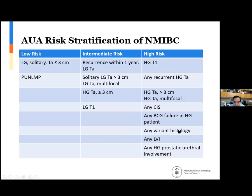Also, mention of variant histology. But you will very rarely see variant histology from a TUR, almost never in a low-grade disease, and very rarely in a small high-grade disease. So mainly, you know, recurrent, large, multifocal, high-grade disease or high-grade T1, obviously.